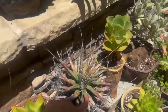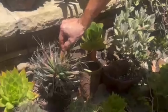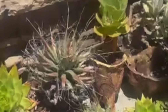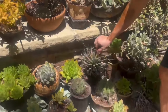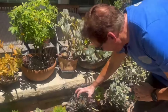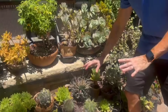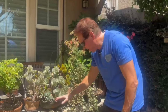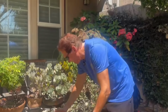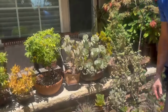What's this one? That's a cactus. Is it about to flower? No, it did. Leucobergia principalis, and this had a beautiful yellow flower about this big. It lasted one day, came out the next day, shot, gone. And the plant actually has a caudex underneath there. Oh, it does? Yeah, it does.